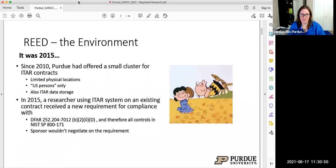At the same time, Purdue had been in the ITAR industry with a small cluster for quite some time. And then, just like Erik said, in 2015, here comes a contract that we could not get that clause removed from. We were then in the place where we needed to meet the upcoming 800-171 rules without really having anyone to look at and recognize that here's some best practices. There was pretty much a very blank landscape at that moment.